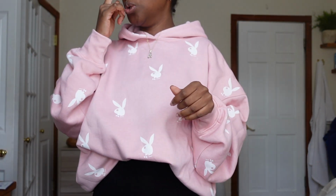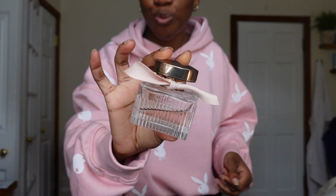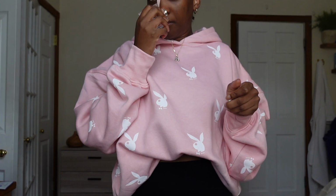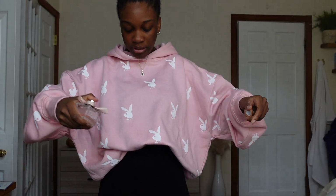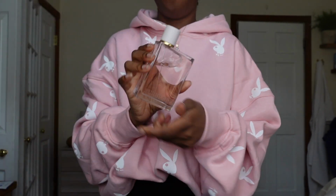So, for perfume, I think I'm gonna do Chloe. I think I'm gonna do this perfume right here. I just love the smell of this perfume. And I'm gonna mix it with a little bit of Burberry Her. And yes, sir. Now let's get to the store.